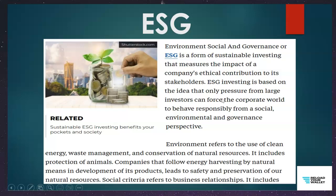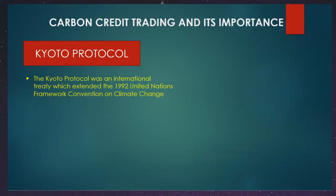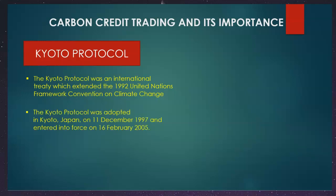Now, since it's about environment and social, let's see about carbon credit trading and its importance. There are two kinds of protocol: the Kyoto Protocol, and something called the Paris Agreement. The Kyoto Protocol was an international treaty, which was signed in 1992. And then it was signed by roughly 192 countries.